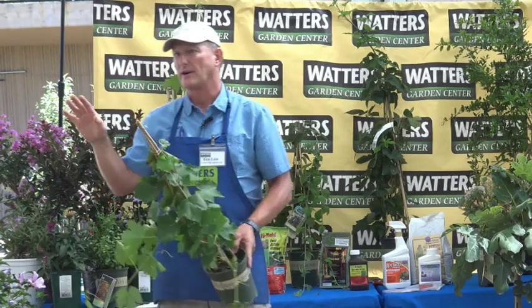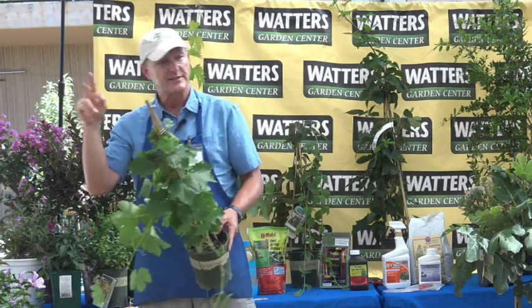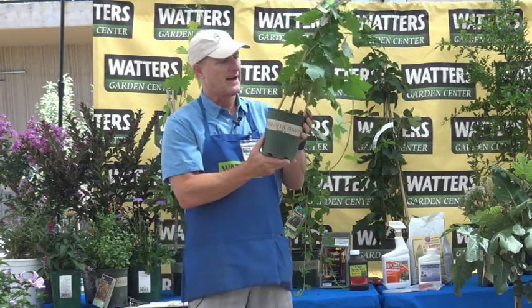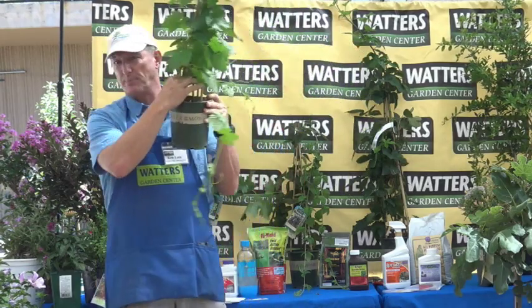Grapes do not need pollinators. One grape and you're good. Okay? So you can have reds, greens, that kind of stuff. I brought this one as an example. This is one that I would buy myself if I were planting. And what I'm looking for is a tall vine that I can plant deeper.